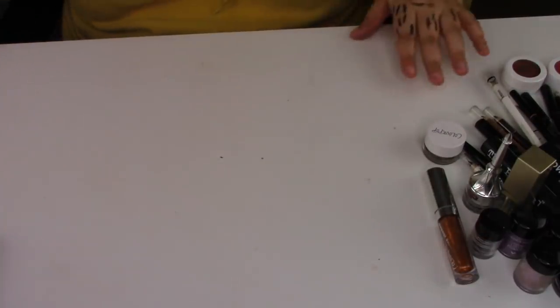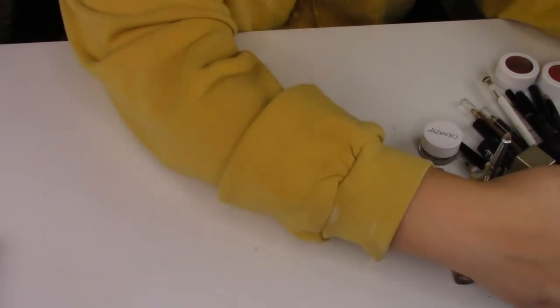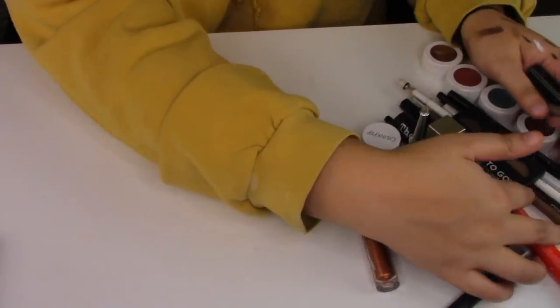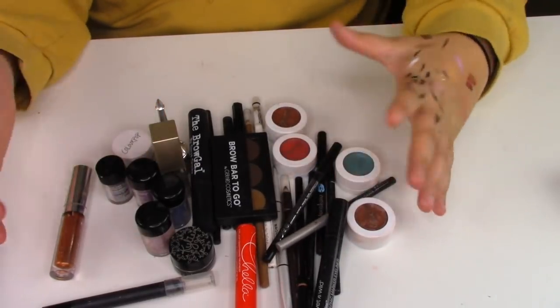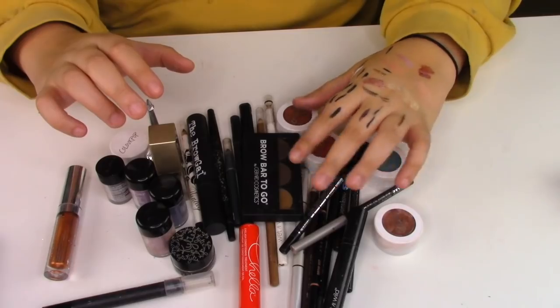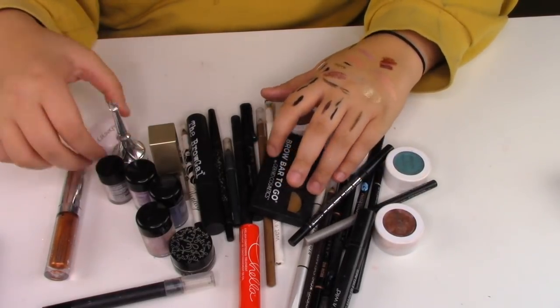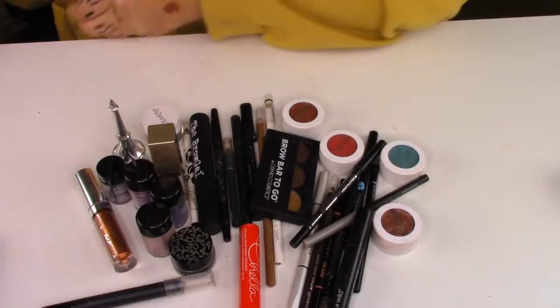So let's see. I guess there's no real point in counting what I got rid of, but I definitely got rid of all of this stuff. I feel like I did a really good job. I got rid of almost all of my eyeliners, a huge portion of my eyebrow stuff, a couple of pigments, few glitters. I feel like I did a really good job with this one. I feel like I crushed it.